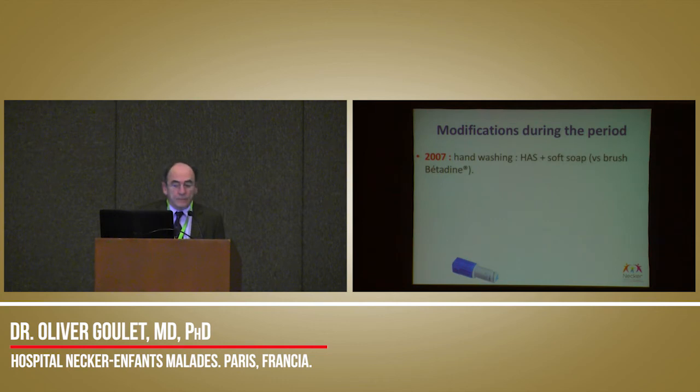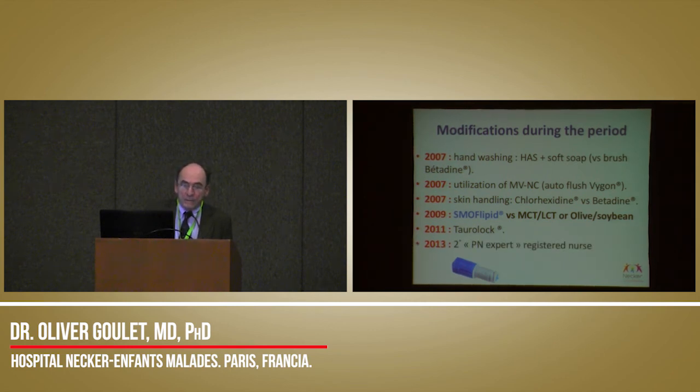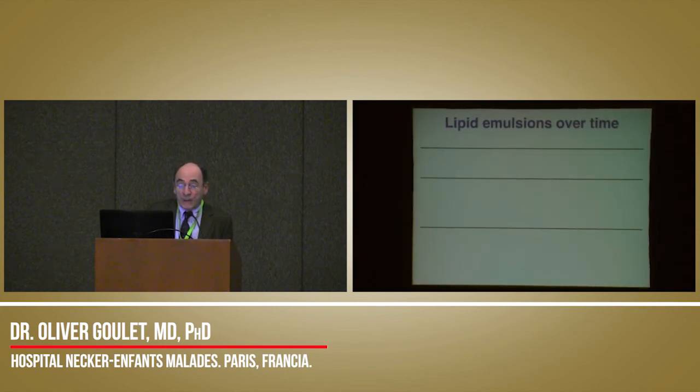The modifications we have made during the last decades are as follows. On the washing method, the utilization of the auto-flush Vygon device, skin handling by using chlorhexidine and not betadine, the SMOF lipid emulsion, and the introduction of the taurolidine lock. And with the addition of one more expert nurse, for 440 children today on home parenteral nutrition, we are quite comfortable, but nurses are never sufficient. We always ask for more and more.